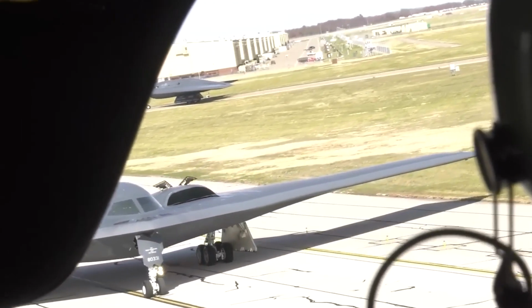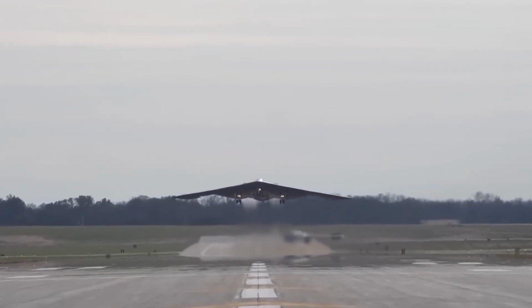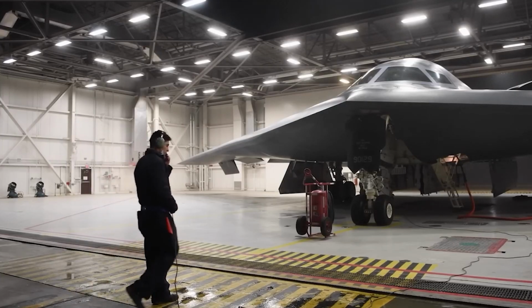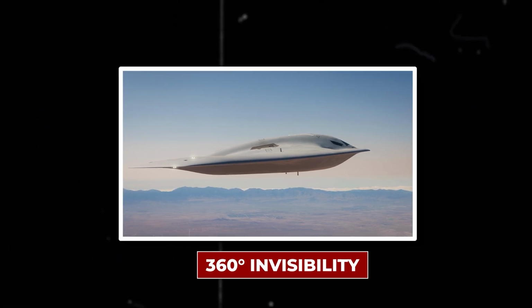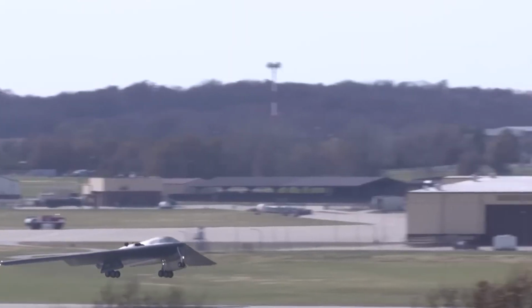And now, let's connect all the dots. Why does the B-21 Raider absolutely crush the B-2 Spirit? First, stealth. The B-2 was revolutionary in its day, but it only offered frontal stealth. The B-21, full 360-degree invisibility. No matter the angle, radar just can't see it.